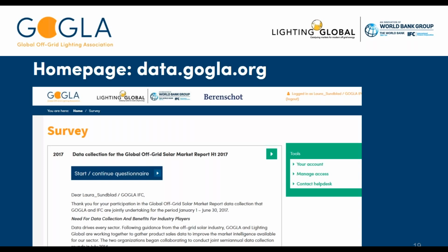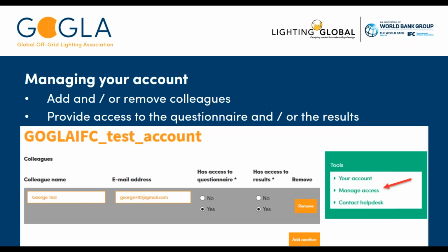If you collaborate with a colleague, though, you need to both have your own accounts. So you can see in the Manage Access, you can add colleagues so that they have their own access to the questionnaire. If you share your password with your colleague and then you try to log in at the same time, the platform won't let you, because then we'll have issues of data being overridden by one or the other. What you can also see here is that some people can have access to the questionnaire and to the results. Others will only have access to the results or only have access to the questionnaire. That's up to you and your company to decide.